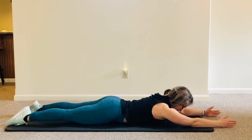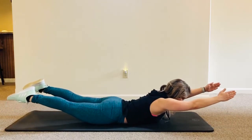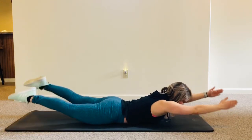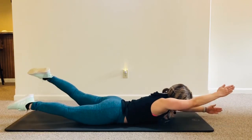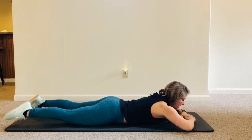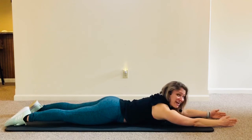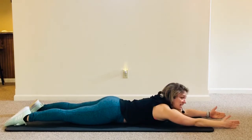So from here, you want to lift your legs up, lift your arms up, hold, and then lift up opposite arm and leg. So left arm and right leg, right arm and left leg. And you want to go for 10, 9, 8, 7, 6, 5, 4, 3, 2, 1, and come down. From there, imagine your arms are reaching out as long as you can get away from your toes, and you want to squeeze the whole backside of your body to lift up.